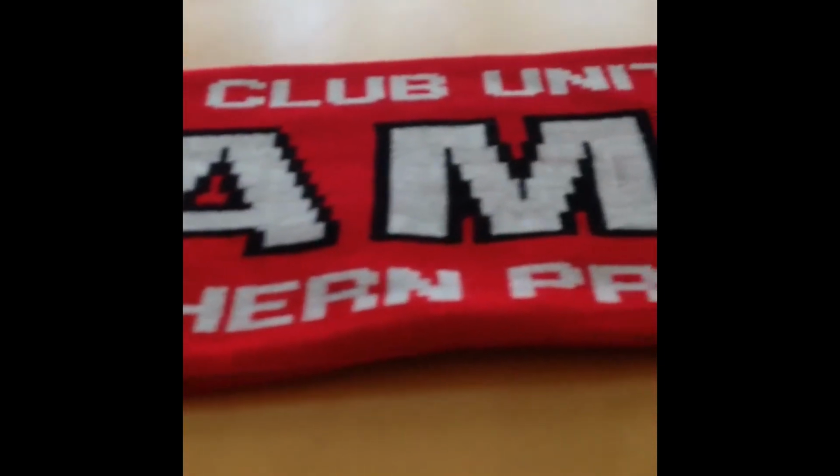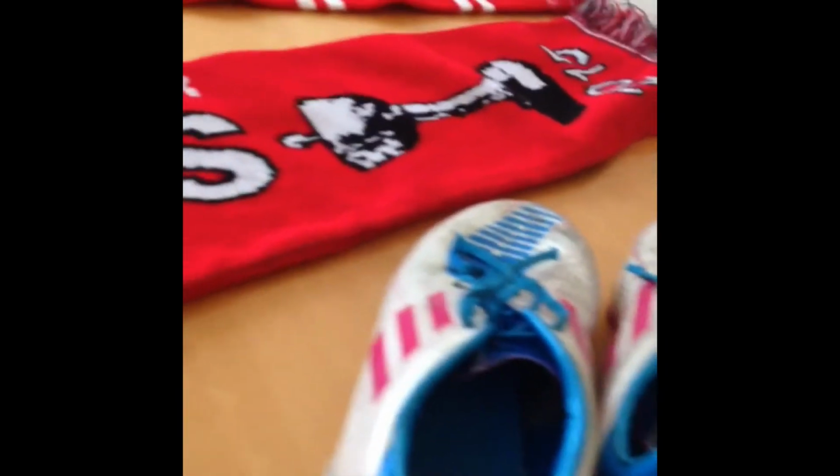Got the Champions one. Club United of Manchester. The Benfica one for next week. Very good one, this. Very detailed. And yeah.